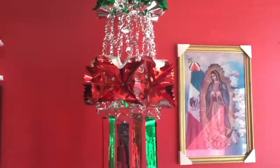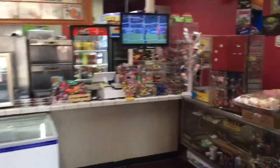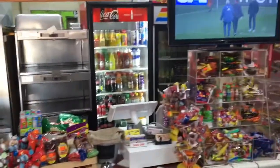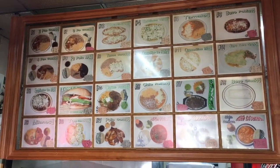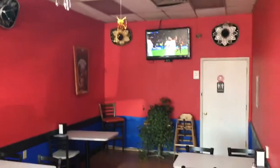It's a pretty cool place in here. Got some authentic Mexican decor. And it's actually like a little grocery store in here. You can even get medicine, toys, all kinds of different things, perfume. Of course, you come up to the counter and you order your food up there. The menu has pictures. If you don't understand what the names of the items are, it's real easy to look at. And then got a nice little dining room.